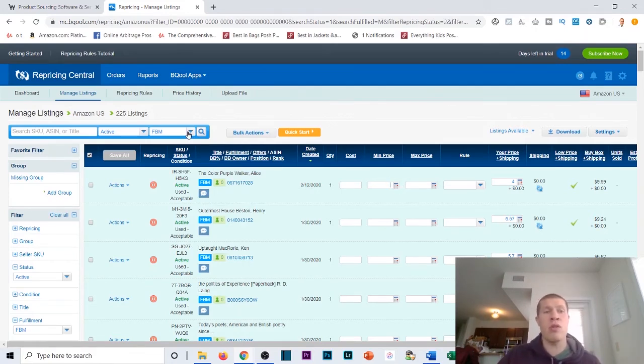Now, the other way that you could do this is you can go into FBA. So I don't want to obviously show you exactly what's in my FBA right now because I don't want you to go out and source the same exact products, whether they're wholesale, whether they're bulk deal, whatever it actually specifically is.